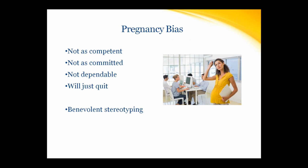So the common things that we see in pregnancy bias are assumptions that pregnant women are not as competent as others, they're not as committed to their job, they're not as dependable, and they're just going to quit once they have their babies.